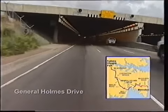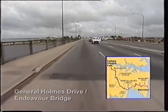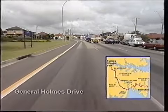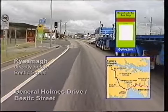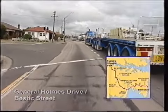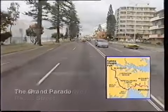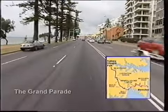Drive through the tunnel under the north-south runway and continue straight on. Cross the Cooks River. After the Cooks River, prepare for a pickup at Bestick Street on General Holmes Drive. Shortly after the pickup, the road becomes the Grand Parade.